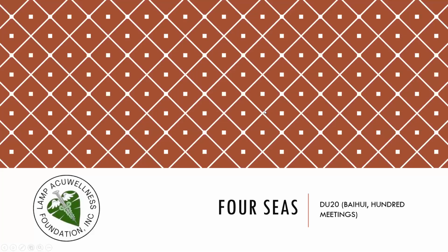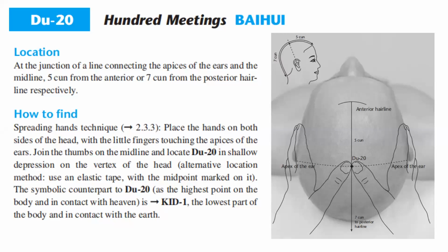We continue with the 4 C's, DU20, Bai Hui, Hundred Meetings. Location: DU20 is at the junction of a line connecting the apices of the ears and the midline, 5 cun from the anterior or 7 cun from the posterior hairline, respectively.